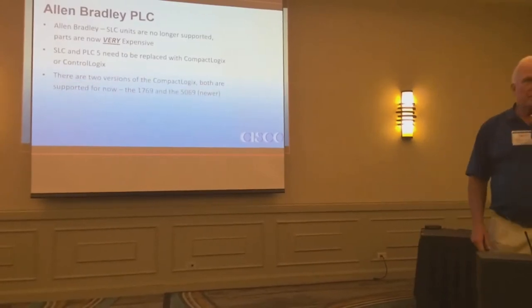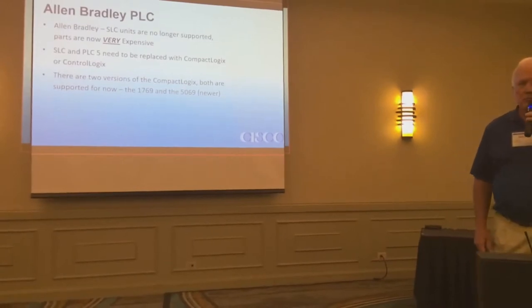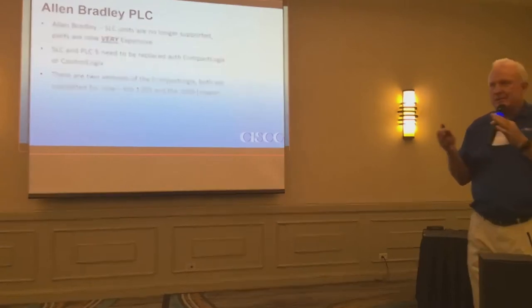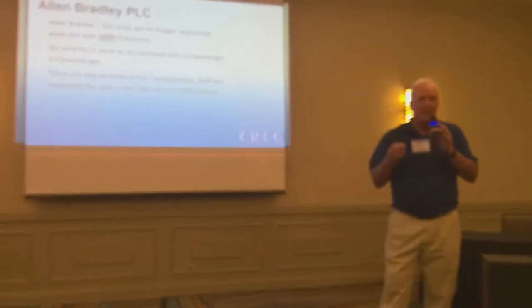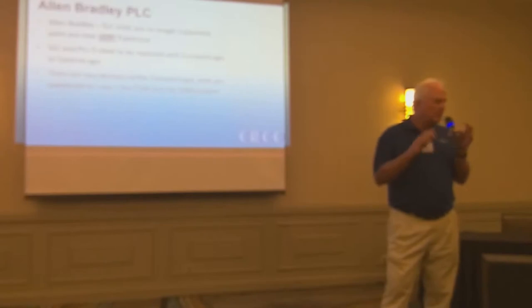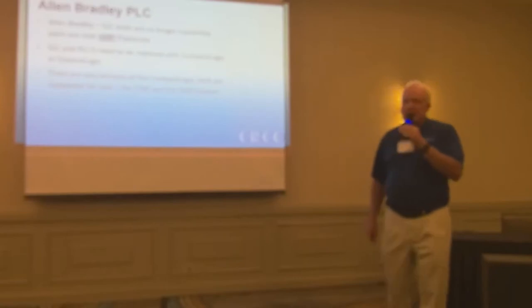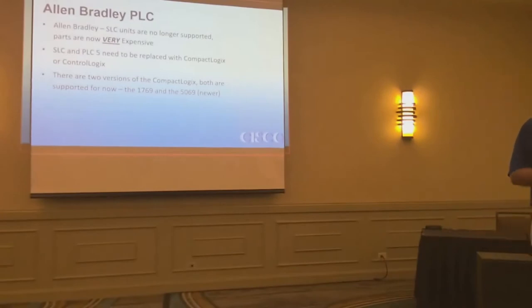There are two versions of the CompactLogix out there for sale right now and fully supported. You can buy either one. We sell them both, for various reasons. If your plant is expanding and you already have an older CompactLogix model, then we will sell you that older model so that you'll have commonality of parts, because the parts don't work with each other. I don't like the fact that they named them both CompactLogix, but they did. They did give them different numbers. One is the 1769, that's the older version, and the 5069 is the newer version.